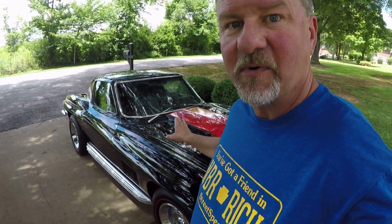I'll tell you a little bit about a 1967 Corvette. They were produced from September of 1966 through July of 1967. Total production was just about 23,000 of them, and only 8,500 of them were coupes. And Tuxedo black is the rarest color you could get on a Corvette, and there are only 815 of these in 1967 that were painted Tuxedo black.